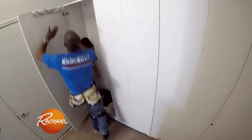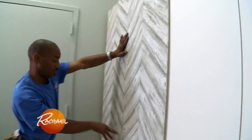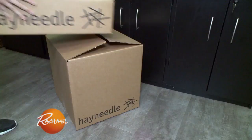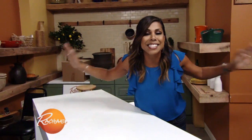These cabinets back here are custom. They're a specific size and we don't want to get rid of them. So instead, I'm just gonna refresh them. I've got this peel and stick wall covering that's gonna go on really quick and easy, and it's so durable. It'll be perfect for this room. My furniture's arrived from hayneedle.com. This place is coming together.